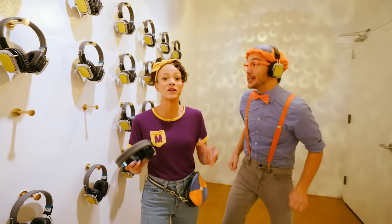Hey, it's me, Blippi. And look, I'm riding a bike. But my bike has a flat tire. Oh no. I love riding bikes. They're so much fun. But you can't ride a bike with a flat tire.